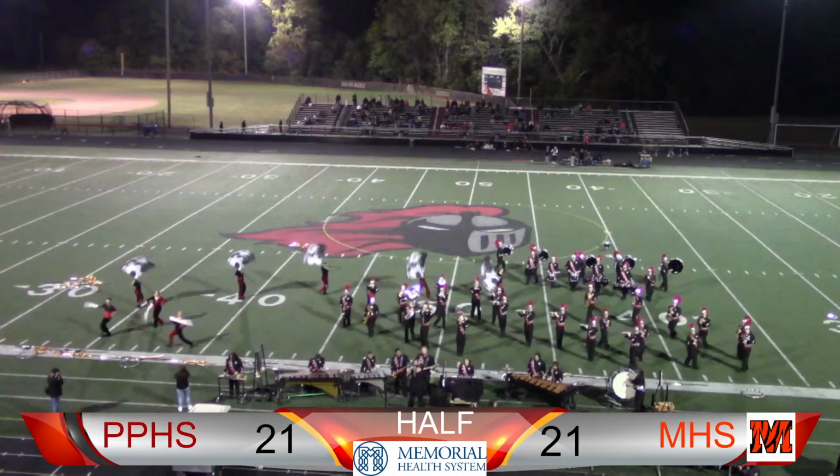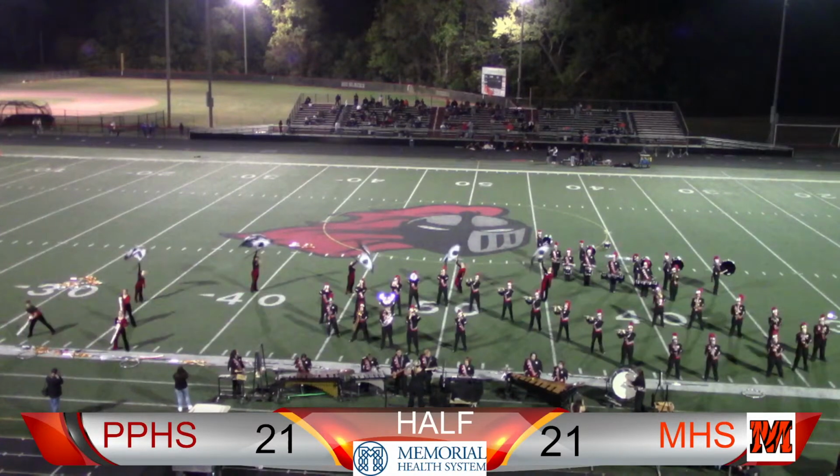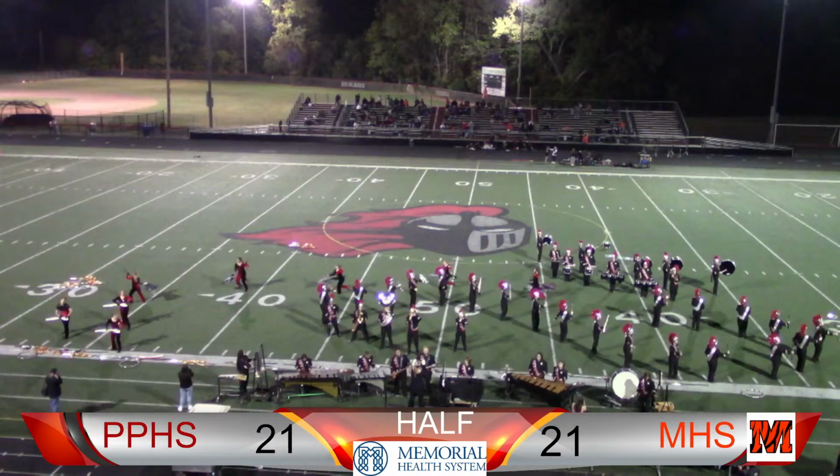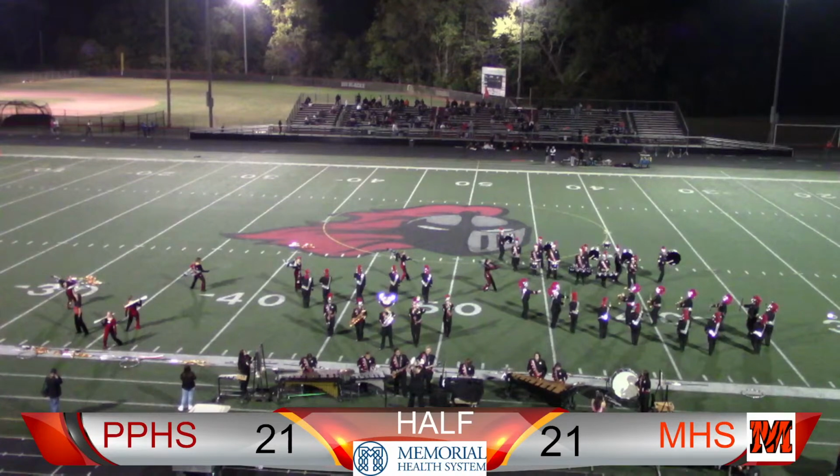21-21, our halftime score, and we've been treated to some band, really two good bands. The Marietta Wall of Sound had a good little show. Point Pleasant putting on a show about the same size, but boy, they're both really good.